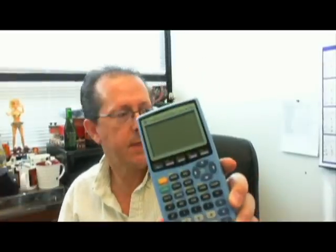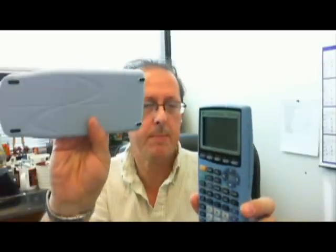From my local thrift store, picked up kind of a weird TI 83 plus. I've picked up TI 83 pluses before, but I've never picked up this sky blue with the baby blue lid, and I couldn't find one on eBay, so I don't know what that's all about. If it's not rare, if it's just a regular old one, it's going to go for $40 or $50 anyway. If it's rare, who knows? Could go for $50 or $60.